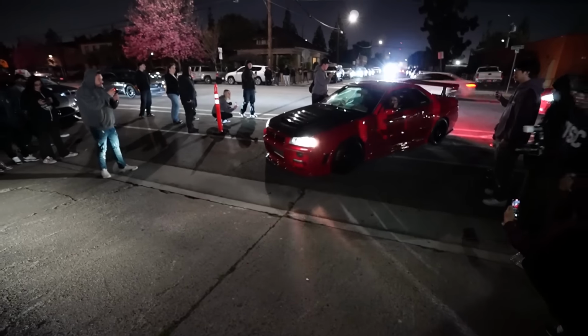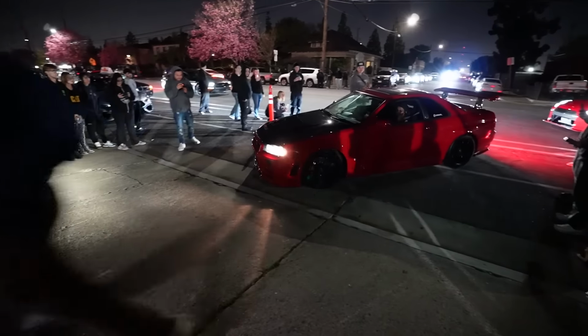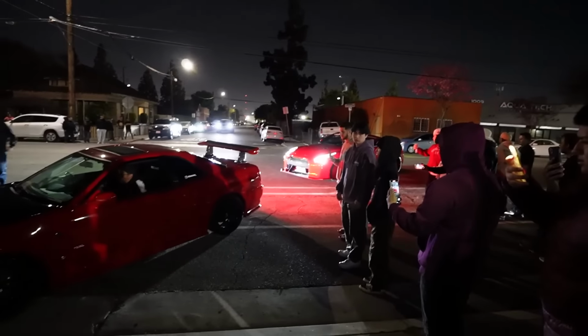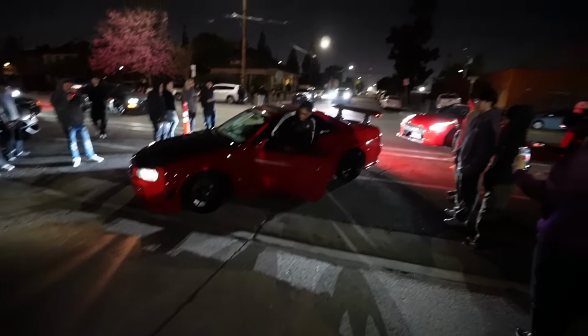It's right on you, Nico. They ain't gonna see my face. That was awful. Nah, hell no. Damn, bro. R34. Sheesh. And it's red. I know. There's an R35 in the back. Twins. Yeah. You might scrape, G.